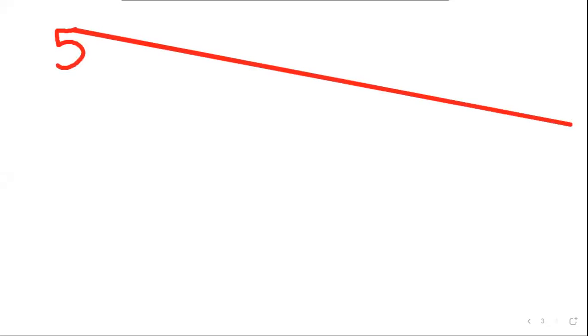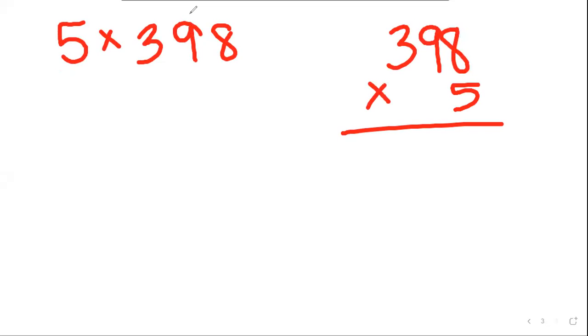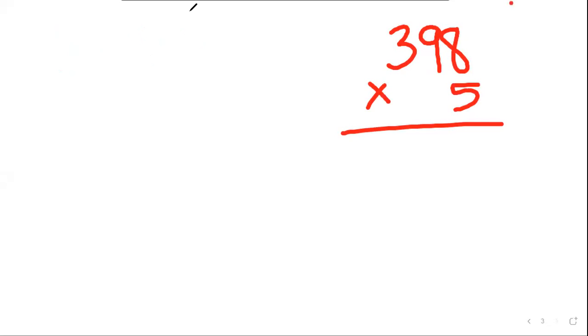Let's try another one. I'm going to do another example of multiplication. 5 times 398. And this time I'm going to rewrite my problem vertically, so it makes more sense to me to multiply. 398 times 5. Let me erase this one. Don't need that one. All right.